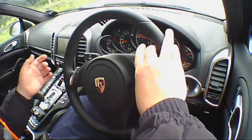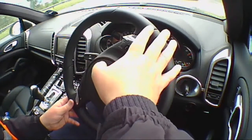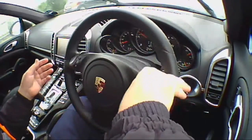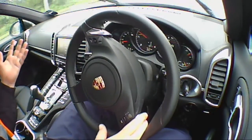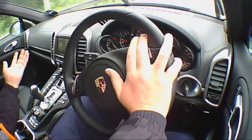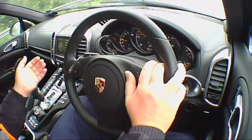I am for once lost for words. I'm sitting in this car now, and I've got another 100 miles to go, and I really don't want to get out of this car. I'm trying desperately to find something negative about it. Even the cornering, it goes around like it's squatting. This is a huge car. It's like a truck. It goes around the corners like it's a sports vehicle.